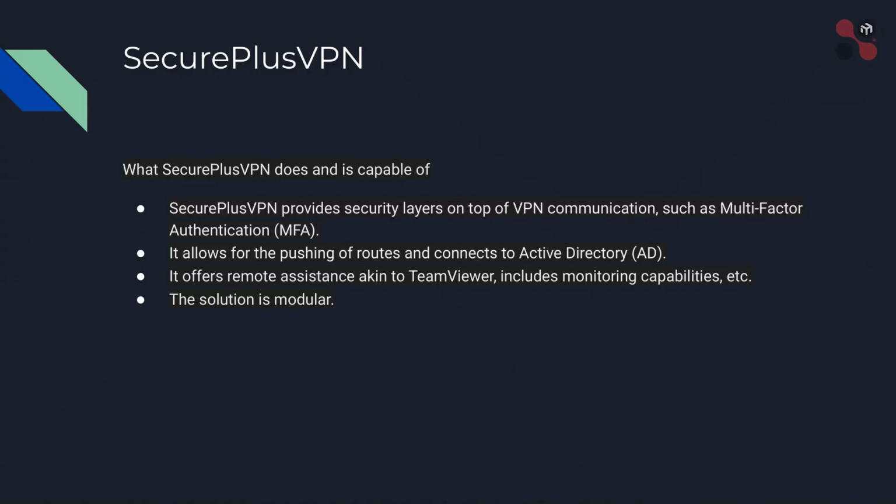It offers remote assistance similar to TeamViewer. So in case the client has some problem, we can initiate a connection and check what's wrong on the computer. It also has some monitoring capabilities, so we can check, for example, processor usage, memory usage, hard drive usage, and so on. The whole solution is modular, so if we need anything, it can be added to the application.